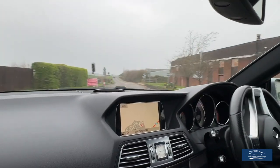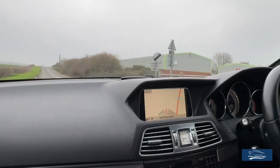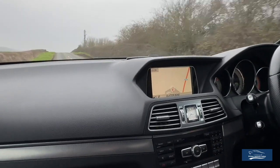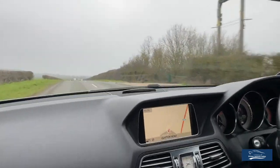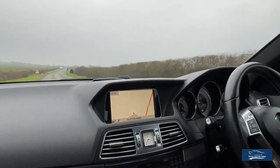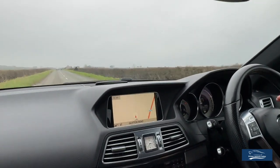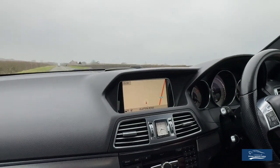Welcome to our road test of our 2014 64 plate Mercedes E250 CDI AMG Sport. We've got 73,900 miles on the clock. We're just giving it a little run up the road just to make sure that everything drives as it should, and it does. It's a lovely car, nice and smooth. Auto box is all nice and slick, nice smooth changes, seamless, you don't feel them.